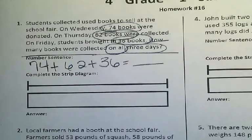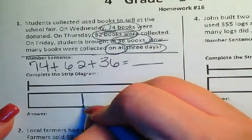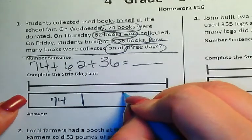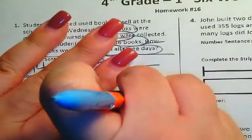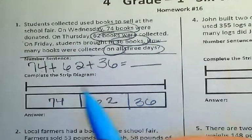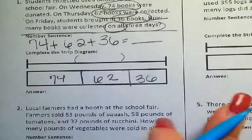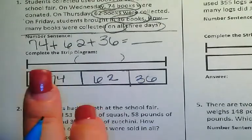Okay, then we have to complete a strip diagram. 74 is bigger, so then I'm going to do a bigger part. This will be 74. 62 should be almost the same, but a little less than that. And then, of course, 36 should be smaller. And then your total goes here on top.